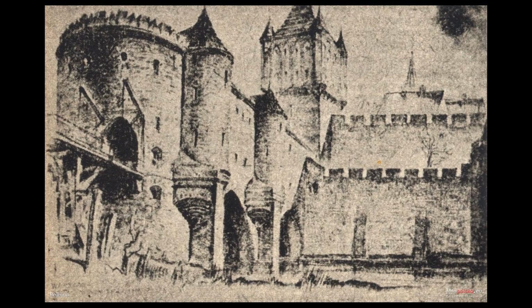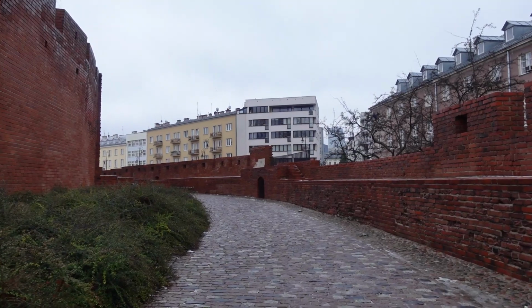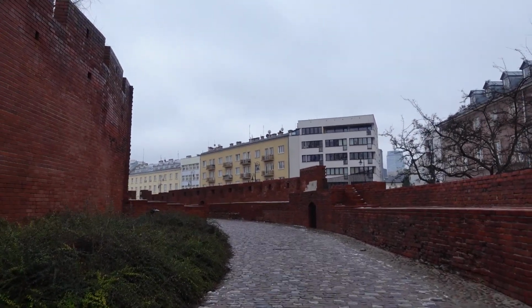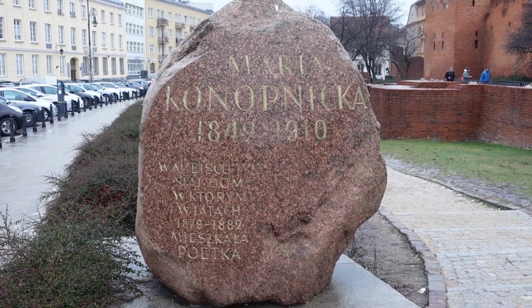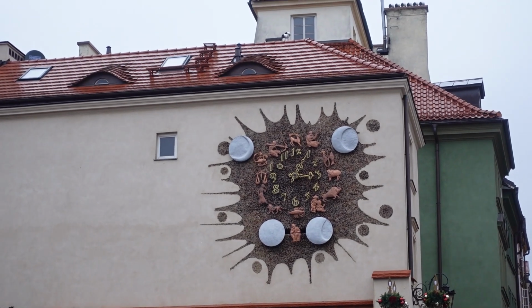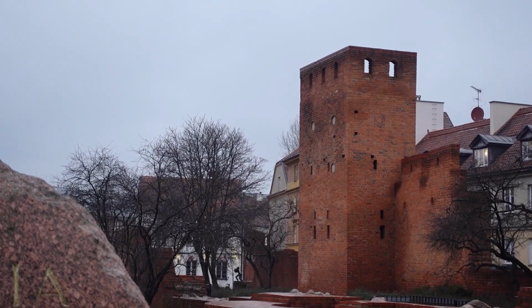The designer of the building was the architect Jean-Baptiste the Venetian, together with the nearby Ravenna Gate and the Powder Tower. He created the so-called Zakroczym Gate. Already at the time of its construction, the Barbican was anachronistic and did not fulfill the most important defensive functions, mainly due to the development of artillery.